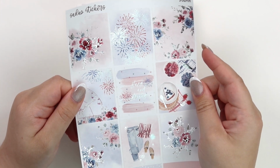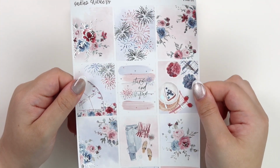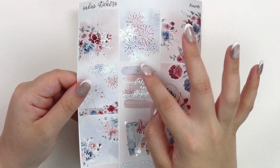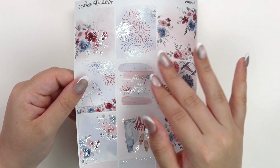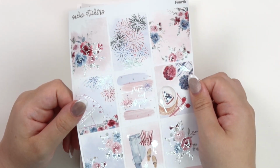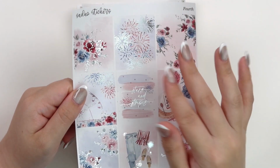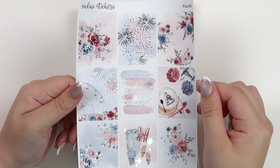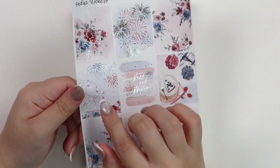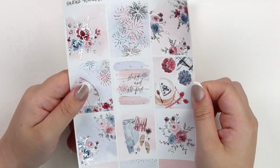So first we have our quote box here, which says Stars and Stripes, and I love how we kept the background on this simple with just white, but then most of the color comes from those little watercolor swatches in the fireworks. I think that's so pretty. Up here we just have a little fireworks scene. We have a Ferris wheel over here with some fireworks up in the corner. How fun do you think it would be to be in a Ferris wheel and watch fireworks from the Ferris wheel? I feel like that'd be so much fun.